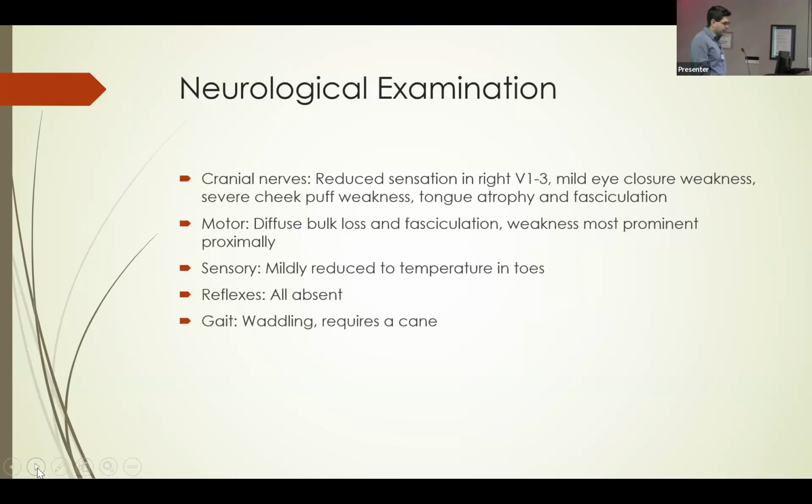On our examination, he had reduced sensation in the right V1 to V3 distribution, a little bit of eye closure weakness, and then very severe cheek puff weakness and tongue atrophy. And then motor-wise, he had diffuse bulk loss and fasciculation and weakness that was most prominent proximally. Sensory-wise, there was mildly reduced sensation and temperature in the toes. All of his reflexes were absent, and there were no pathological reflexes, and he needed a cane to ambulate and had a waddling gait.